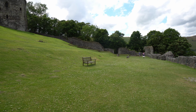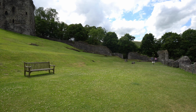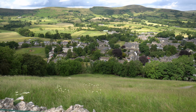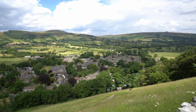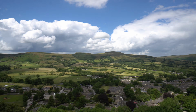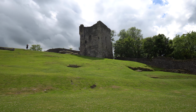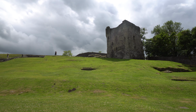There would have been buildings all throughout here, households. There would have been a bakery, kitchen, a chapel of some sort. And look at the view that the castle would have had overlooking this town. This is the 12th century town. The town of Castleton. Very beautiful little quaint town now. I'm sure it was back then too. It's crazy that this tower is really the only structure that has survived. And you can see it from miles.